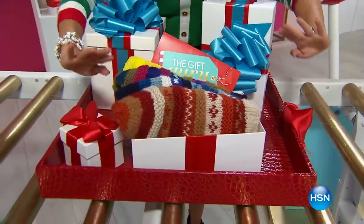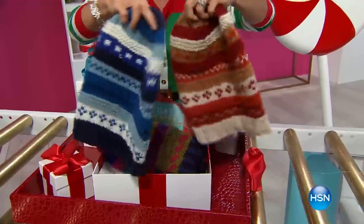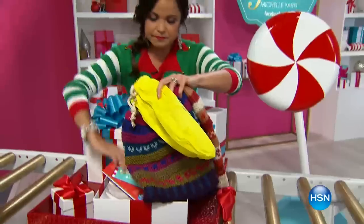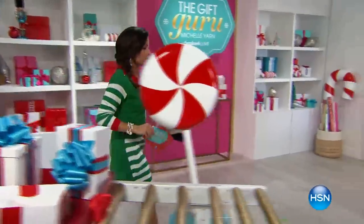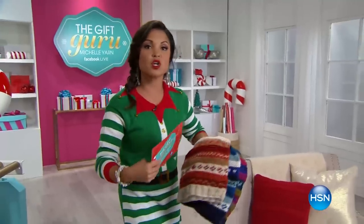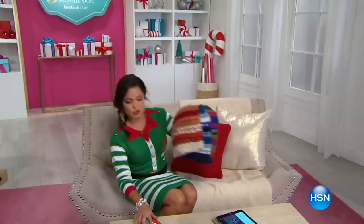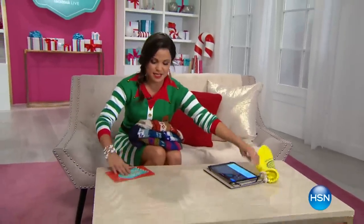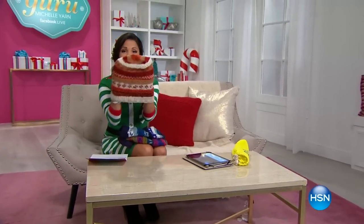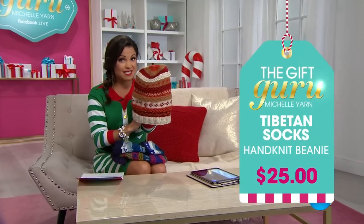Another beauty gift. This is a gift with a purpose, something that will make you feel good. So this is the type of gift, when I tell you the story behind it, that is perfect for that person who's a bit of a philanthropist or likes to do good deeds, believes in good karma, and also likes beautiful things. So check this out. So these are beanies. They're gorgeous, and they're all so different. And the company who makes these is called Tibetan Socks. Okay, these are hand-knit.